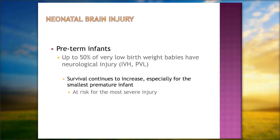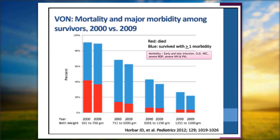For our preterm babies, up to 50% of them can have some sort of neurological injury. Of course, it's dependent mostly on size, our smallest babies being the most at-risk babies. And of course, they're at risk for the most severe injuries and the most devastating outcomes. If you haven't seen this article that was published back in 2012, it's a great state of the union of where we are here in the United States. This is Vermont Oxford Network data published by Horbar, but really it's the whole collaborative group.